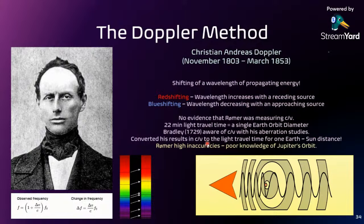And Rømer had very high inaccuracies in measuring the speed of light because of poor knowledge of Jupiter's orbit. But up until the time of Bradley, no one knew about using c over v as a means of using stellar aberration, finding the position of stars across the sky as they shifted as Earth orbited around the Sun, to calculate the speed of light. Well, here we got 22-minute light travel time equals one single Earth orbit diameter.